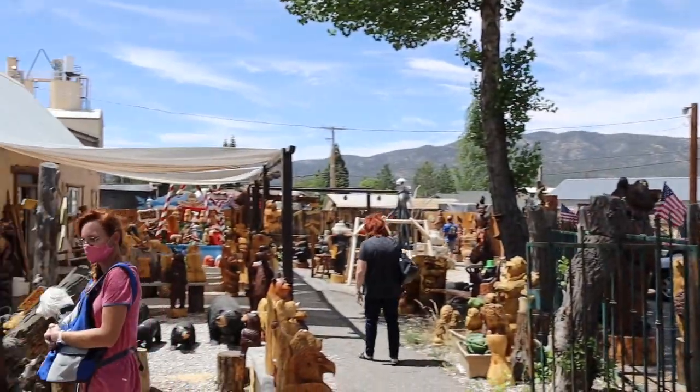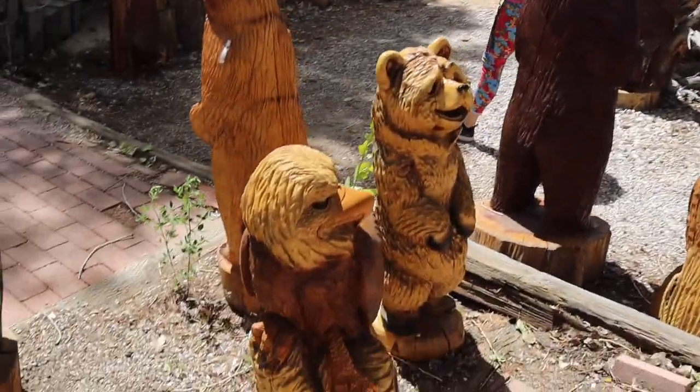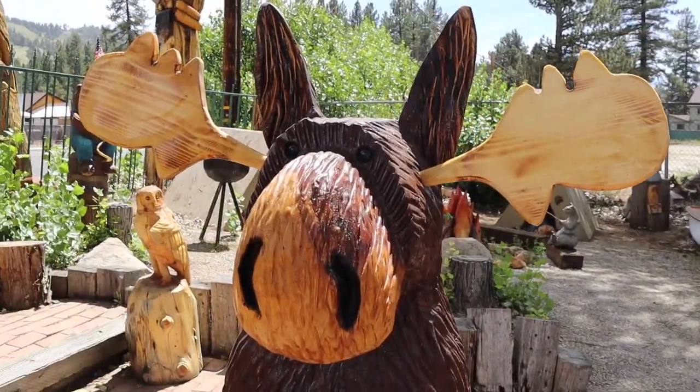Big Bear, and we're waiting to get our cabin right now, but right now we're at a wood carving place where these guys make all these statues with wood chainsaws. So all of this is made out of chainsaws. There's no chisels or anything they use, so they're pretty ready.